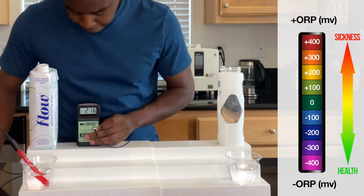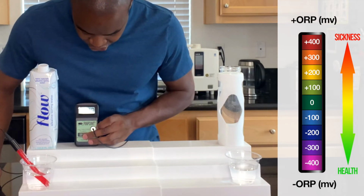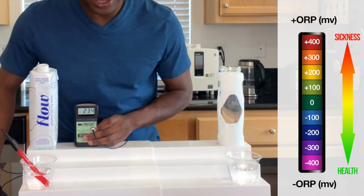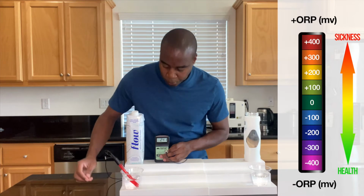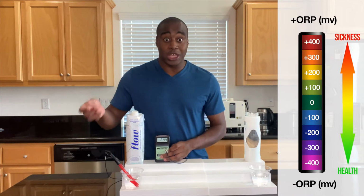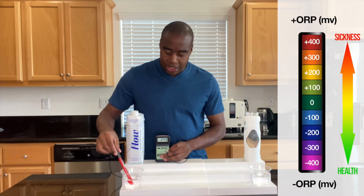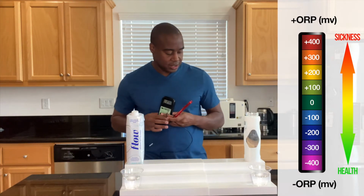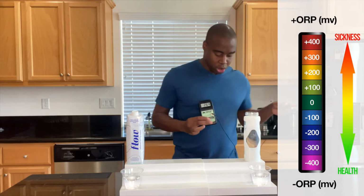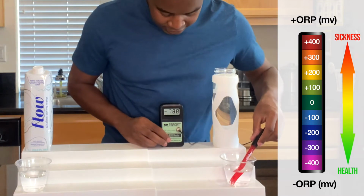What we got? We are seeing 223, 226, and it is shooting up pretty quick. You guys can see that. 237, 238, 239, 240. And the reason why it's going up more is because it's coming in contact with air and it's becoming even more oxidizing. So let's take a look at the electrolyzed reduced water and let's see what we get here. What do we get today?